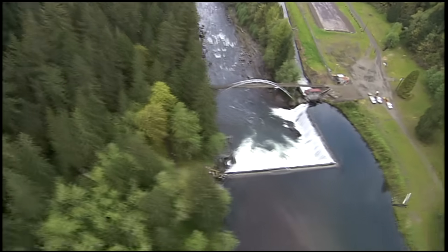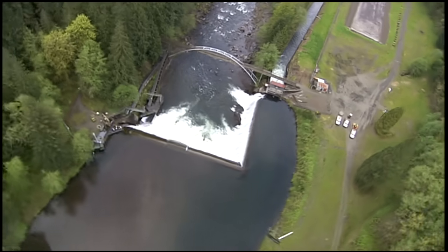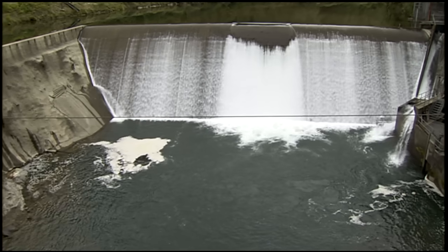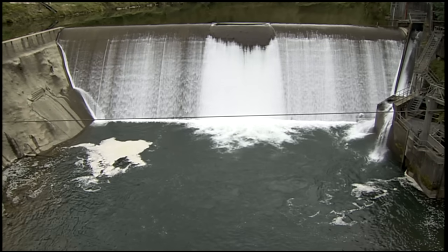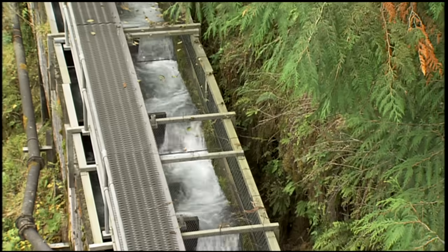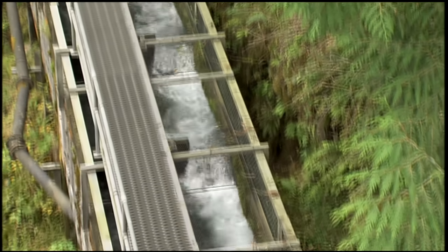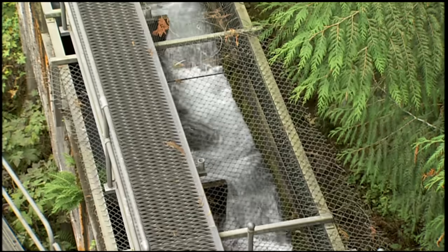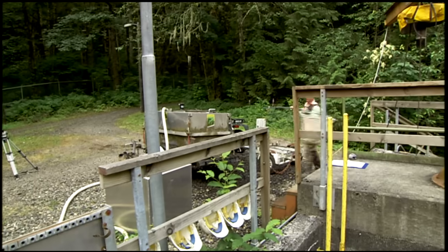For almost 100 years, Portland General Electric, PGE, has harnessed the river at Marmot Dam. 20th century technologies, like this fish ladder, help salmon over the 50-foot face. But new requirements to protect endangered species mean that modernizing the system of fish protections is prohibitively expensive.